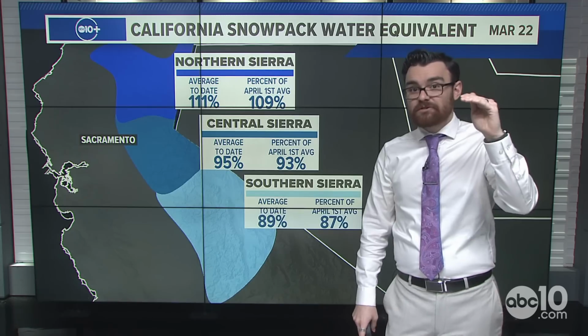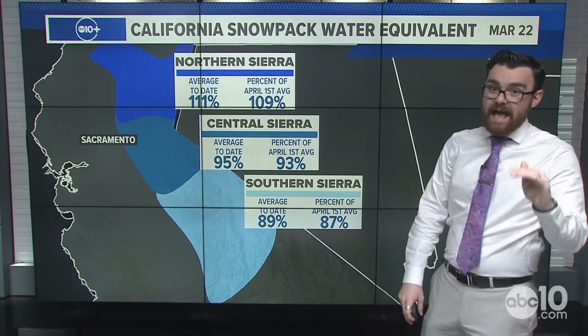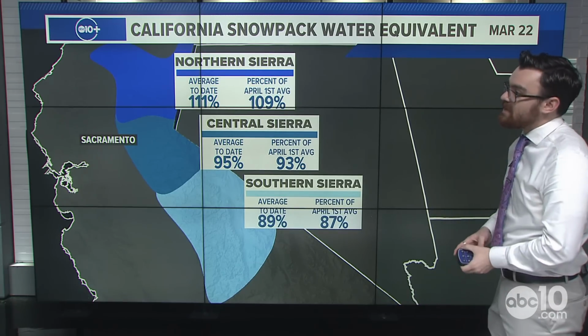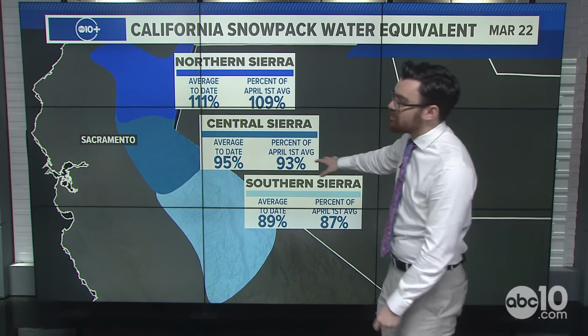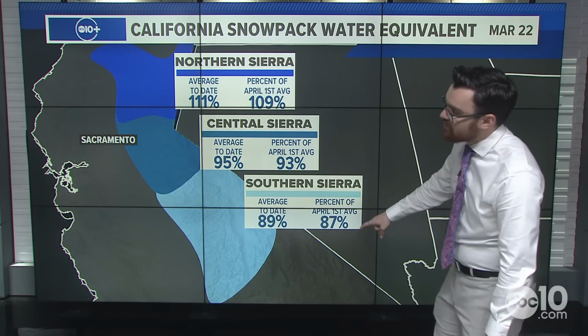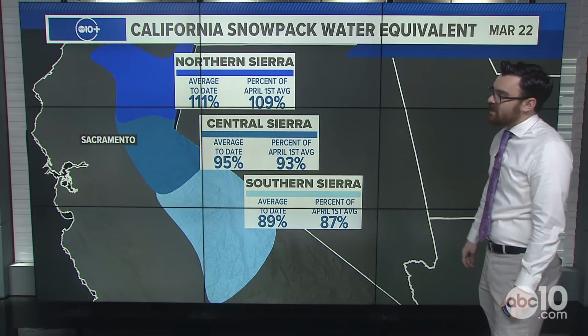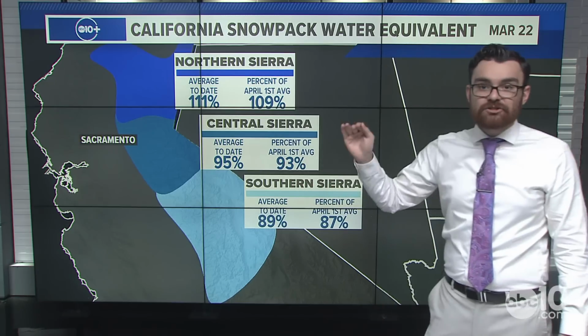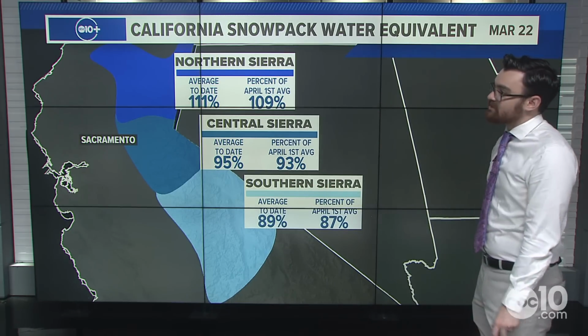And then after April 1st, we typically melt more than we add. That's why it's that peak snowpack. That's why it's that number that we really want to be at and above that average of. So we're pretty close. Central Sierra, 93% of that April 1st average. Southern Sierra, 87% of the April 1st average. We're pretty close. It's an at or above kind of snowpack water year, which honestly is good news.